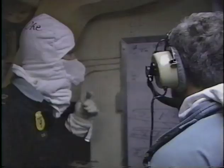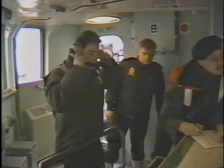Section base HQ1, sit rep on your attack team. We do have emergency stational personnel. My leg, no!